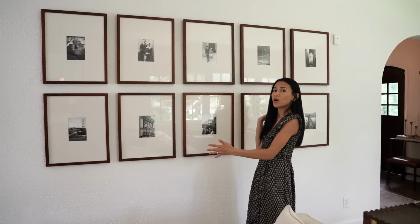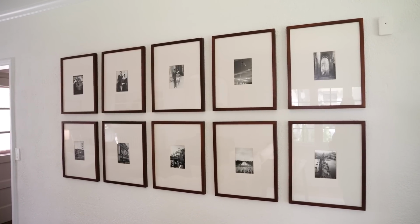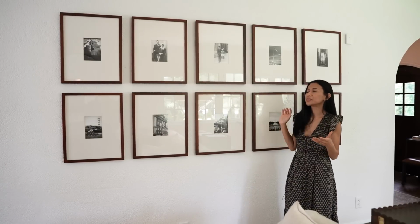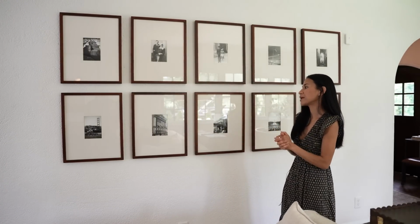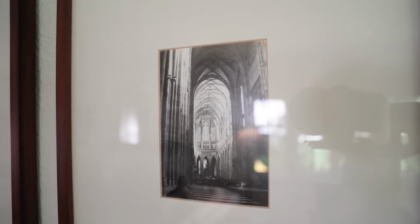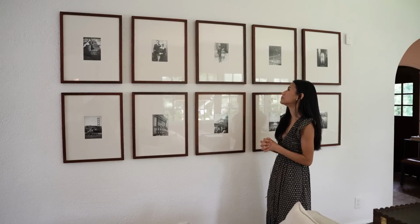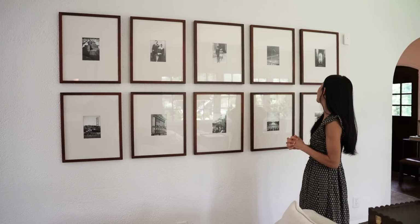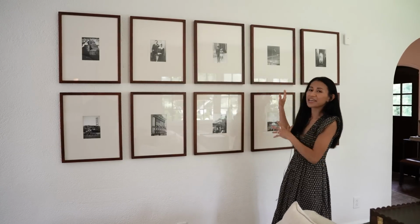This is our gallery wall. I love a good, simple gallery wall. I can appreciate all types of gallery walls, but I personally just love a really simple, clean one. And I printed these photos out in black and white. So these are places that my husband and I have traveled together. Here's a picture of our wedding venue. And then also just old portraits of his grandparents. And I wish I had some of my grandparents, but I don't. But if I did, I would definitely have it up in here.